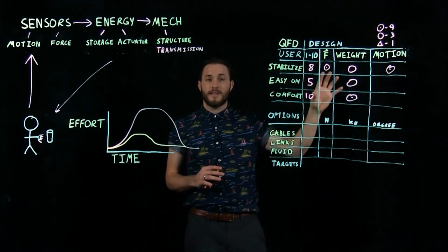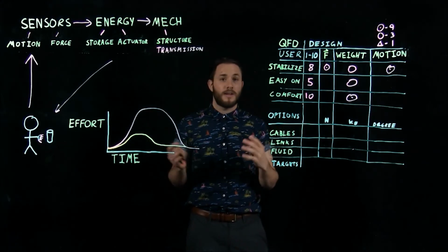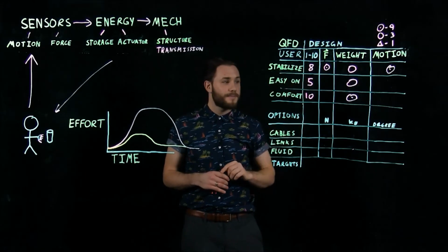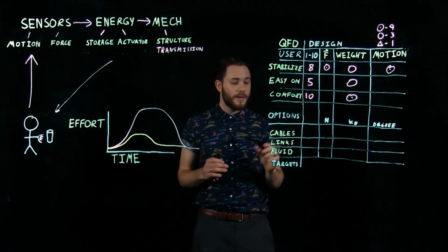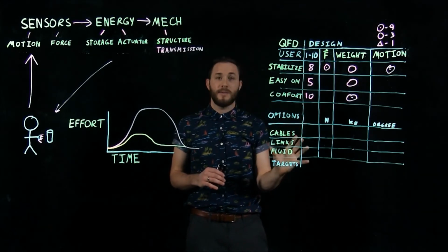Now, when you create this chart, it's important to involve your user when you're actually doing this, so that these make sense to your user. So now we're going to go on to how this chart affects your decision on transmission.